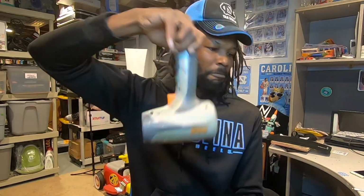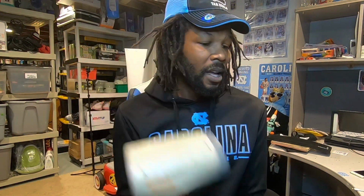So we're going to clean this item. I have two different things that I'm going to clean with. I'm probably going to clean one side with one and the other side with the other, just to see which one does the better job of actually cleaning everything. We do have Goo Gone. Everybody knows about Goo Gone.